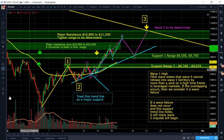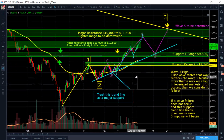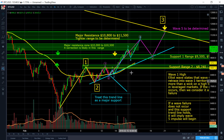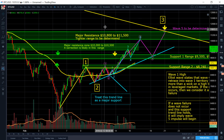And this is a really ugly impulse wave up. Any Elliott wave analyst would agree that this is probably one of the ugliest Elliott waves that we have seen in a long time for an impulse move up. But we like to work with what we have, right? If we work with what we have, it'll give us a better idea of what is to come as well. So if we look at this as 1, 2, and a possible 3 somewhere, okay?